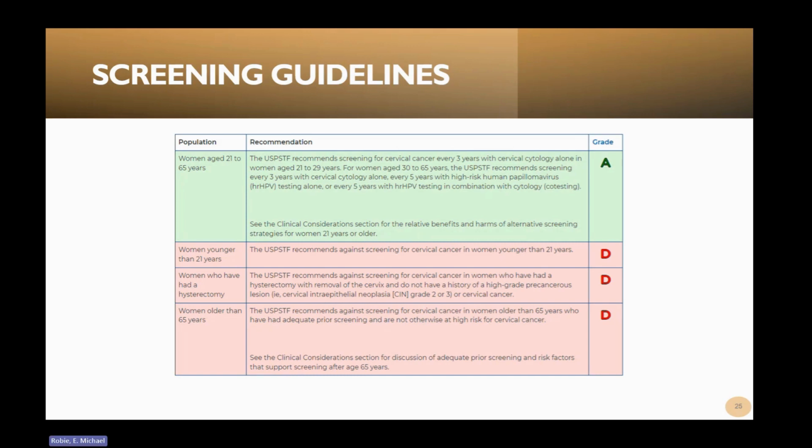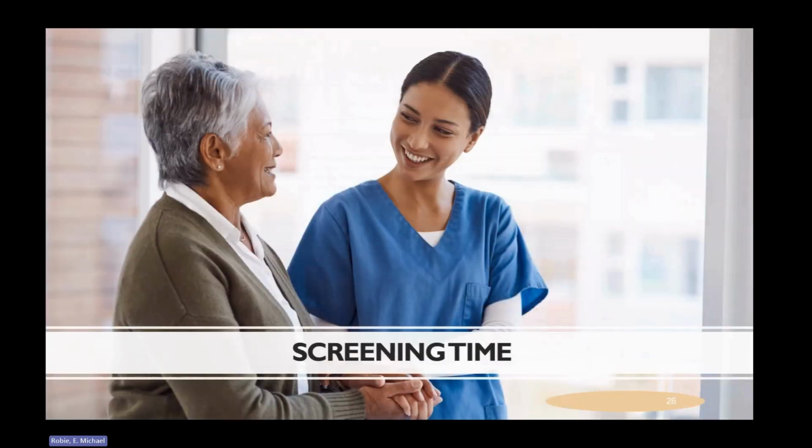So we've kind of reviewed those 4 cancers. We talked a little bit about signs, symptoms, how all that works. But what about, how do we get patients to screen? So it's time to turn our focus on some techniques and abilities for us to be able to get our patients to do these screenings.